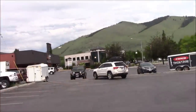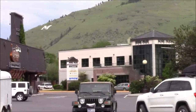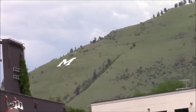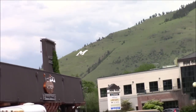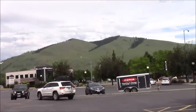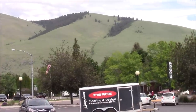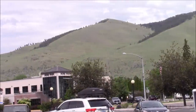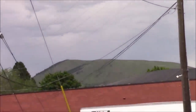Hey, Frank. We are looking at Mount Sentinel. Just a big M over there. You can see there's a little zigzaggy trail that goes up to it where everybody can walk up. That's, I don't know, like 600 feet up. And there's some more of the mountain. Kind of cool looking because it's green. And usually it's always brown. You don't get to see green colored mountain here. This is what happens if it rains for 3 months straight.